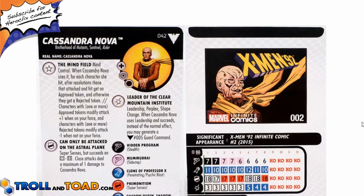Next up, we have Cassandra Nova, number 42 in the set. She is a super rare, it looks like. She has improved targeting, ignores characters, Brotherhood of Mutants, Sentinel, and Ruler keywords. Has a trait special on her defense and a special on her damage. Her trait is called the Mind Field.